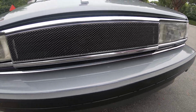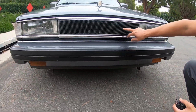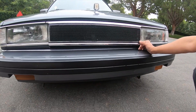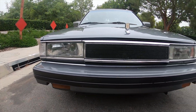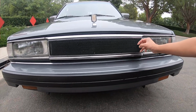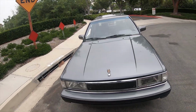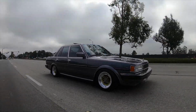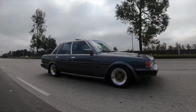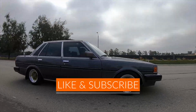And I saw somebody on Facebook, Koi, I think it was. He did this to his grill and I saw it and that inspired me, of course. So I got a hacksaw blade and chopped it up and put this mesh on. I feel like it's a little bit cleaner now. Oh, super clean. Super simple. Otherwise the front is all USDM. There's nothing imported. It's all US parts, and then the hood ornament is an accessory, obviously.